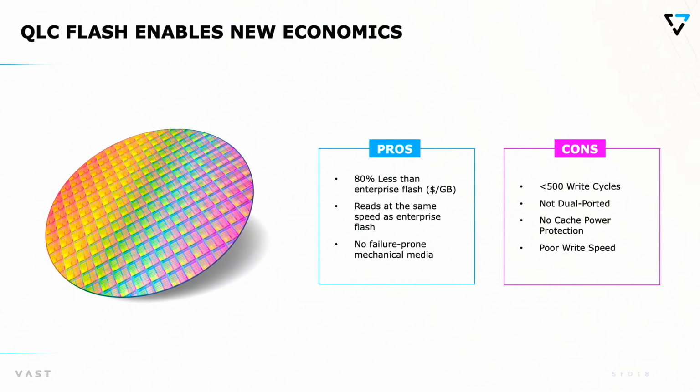QLC Flash. As I said, QLC is the latest flash that's out there. We're not designed specifically for QLC, but we are designed for very low endurance media. Less than 500 write cycles, as I said before. We don't need more than 50. Why don't we need more than 50? And it took us a long time to understand this.